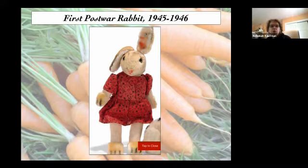And these are perhaps the first items that Steiff was able to produce, given that they had very constricted supply chain and materials available to them. They were still rebuilding the factory after the destruction of World War II. But Steiff was determined to create beautiful products and get themselves back on the world stage as a premier toy manufacturer as soon as possible.